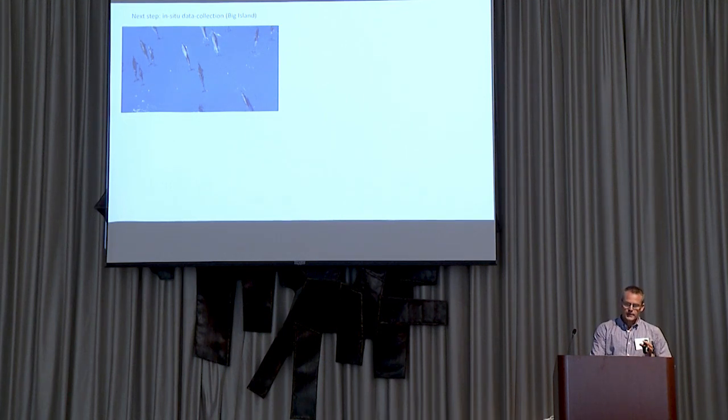Through previous work, we know there's about 650 spinner dolphins off the Kona coast. We have a lot of information about their habitat use and so on. So that's going to be our model species, which is the next step of that project.